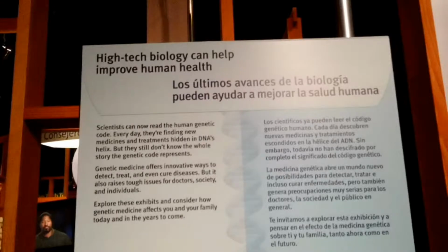Scientists can now read the human genetic code. Every day, they're finding new medicines and treatments hidden in DNA's helix. But they still don't know the whole story the genetic code represents.